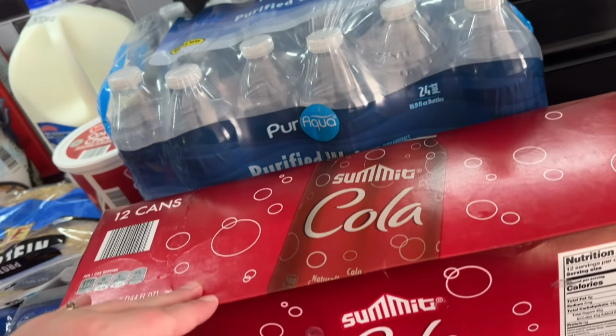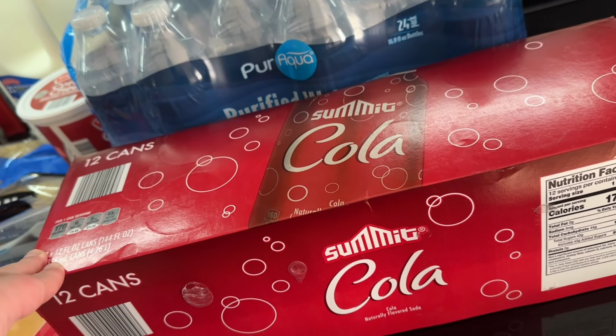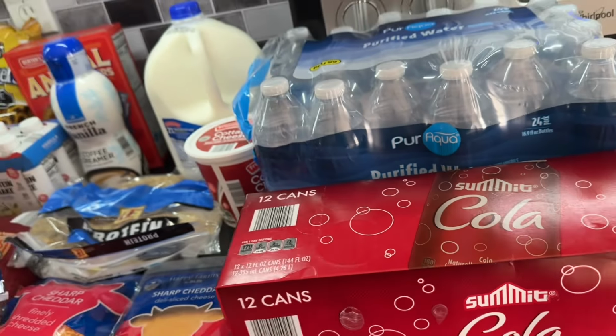And then I also got my husband some Summit Cola. We'll see what he thinks about it. He's kind of picky about his cola, but this was cheaper than Walmart. So yeah, that is everything that I got at Aldi. This was a little over $71.